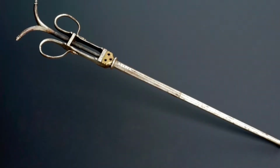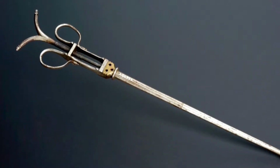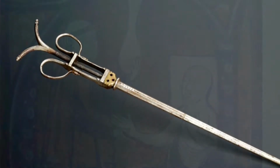This is a bullet extractor, and what it did was reach bullets that were embedded deeply into the patient's body. Extractors like this had a screw tip that could be inserted in the wound and lengthened to pierce the bullet so it could be pulled out.